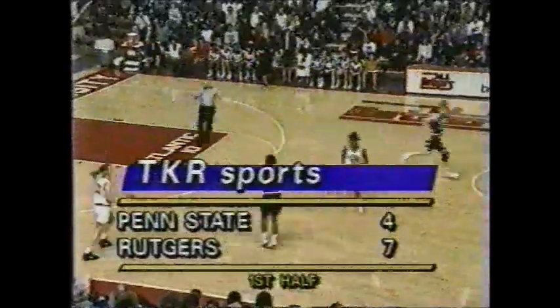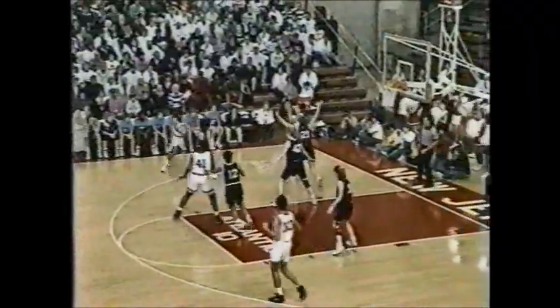Again, the pressure. 7-4, Rutgers by 3. A fast start to the game. 2 minutes gone by. DeRoos to Green. Big Rutgers lineup. 10 seconds on the shot clock. Johnson on the baseline. Back outside to DeRoos. Good defense by Penn State. Hansen puts it up, no.